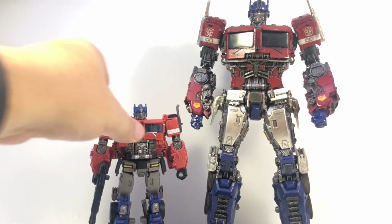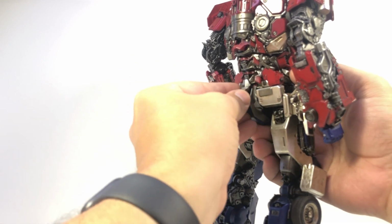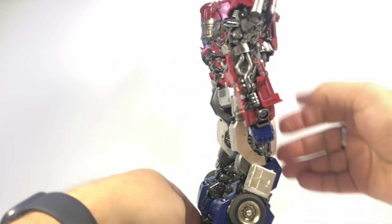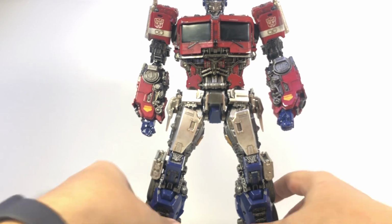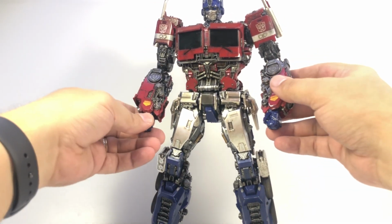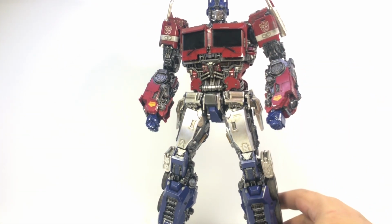But yeah, just an excellent and fantastic figure. I think I squealed a little when I realized what was in the box that contained him, because this guy is just fantastic. I was excited about him. I was looking forward to him. I did not expect for one to show up, and yet here he is. And very nice, very happy to have gotten a chance to check this guy out. Here is the Bumblebee movie Deluxe Optimus Prime from ThreeZero.